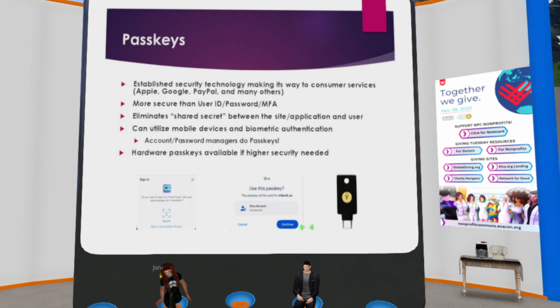And as Ava mentioned, she's considering using Yubico keys. I actually have both Yubico and Google Titan keys, and do use them, and find them both to work very well. Yes, you should have more than one, because if you are only allowing the key to be used, you definitely want to have a backup. So you definitely want to consider that. Okay, that's passkeys.